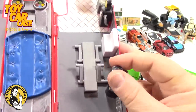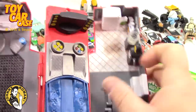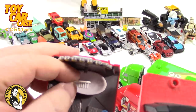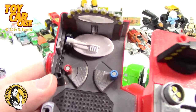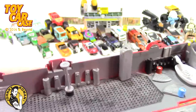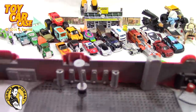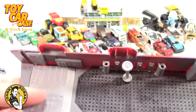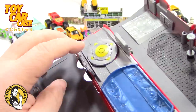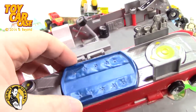Oh, man, you got lifts where you can actually work on it. Here's his toothbrush. He can brush his teeth. Oh, that is funny. These blue things move back and forth. This is pretty funny. And then a ramp for him to drive up into. What's on this side? Oh, and this moves back and forth.